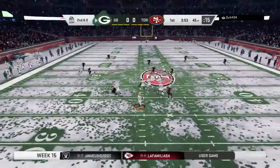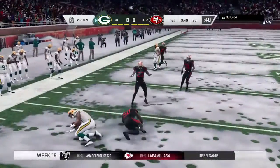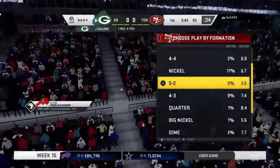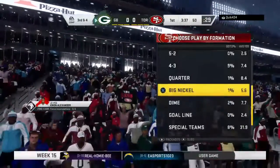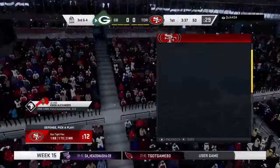Second and 9 now. That's caught. It's Malone. That catch good for 5. It's 3rd down. One thing you're hoping for when you run drag routes, you're able to hit a receiver in stride, and he can pick up a lot of yardage after the catch. But in this situation, the defense was effective, able to stop him before he could get a good head of steam going.